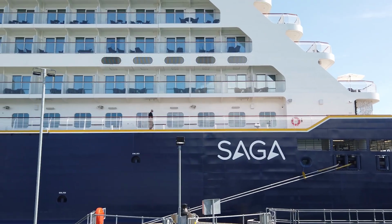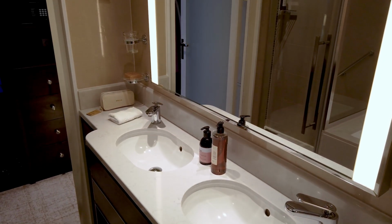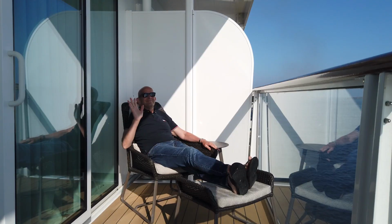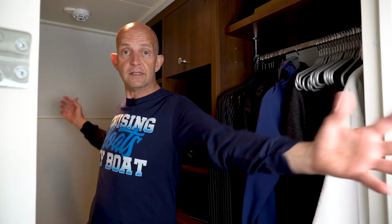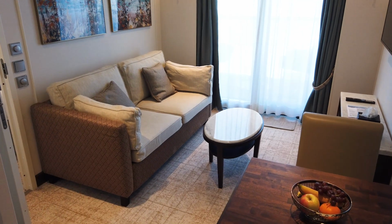So how do you think that this Saga Spirit of Discovery midship suite did against those key criteria for making a suite a great suite? I think it did pretty well overall in terms of meeting it. It's a great size, very comfortable, and I think it got a tick on pretty much all of those key things.